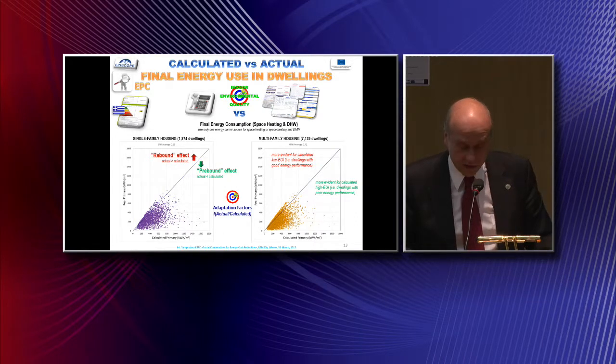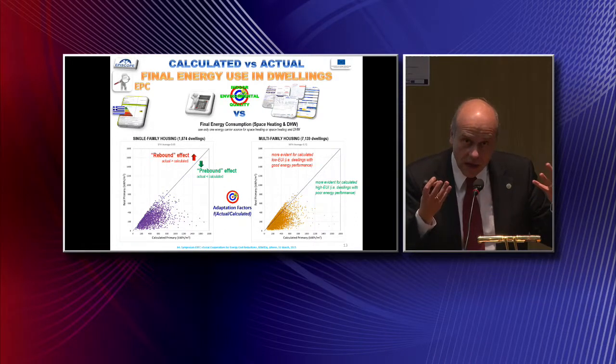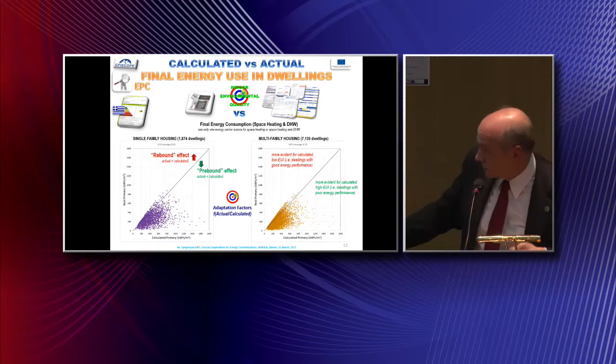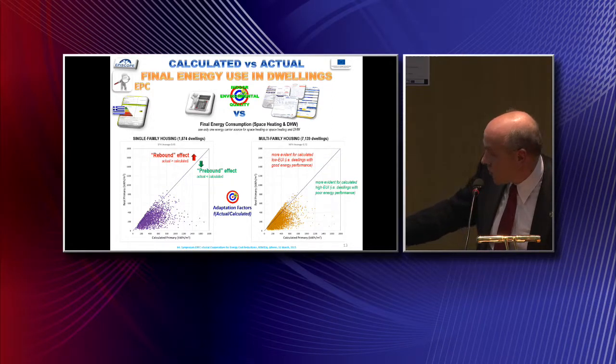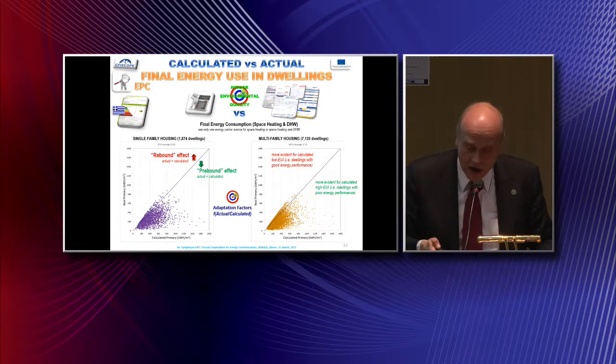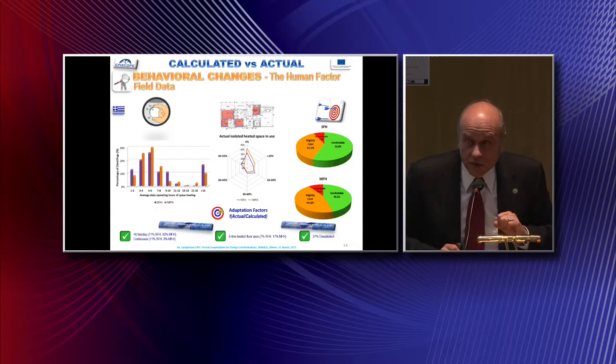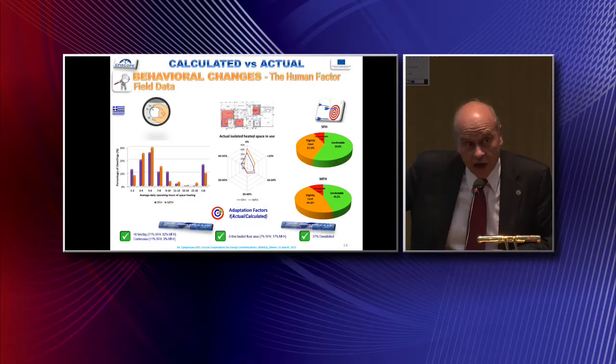Can we bring this together? Yes, we can bring this concept together by these adaptation factors, actual over calculated, to correct our calculations. And another exercise that we tried to do is what affects your calculations. One of the key information parameters is, again, how much time do you use your heating system at home? That will determine the actual energy consumption.